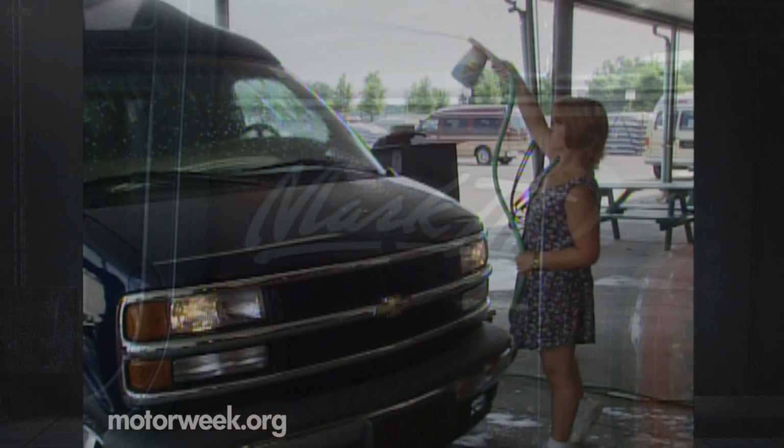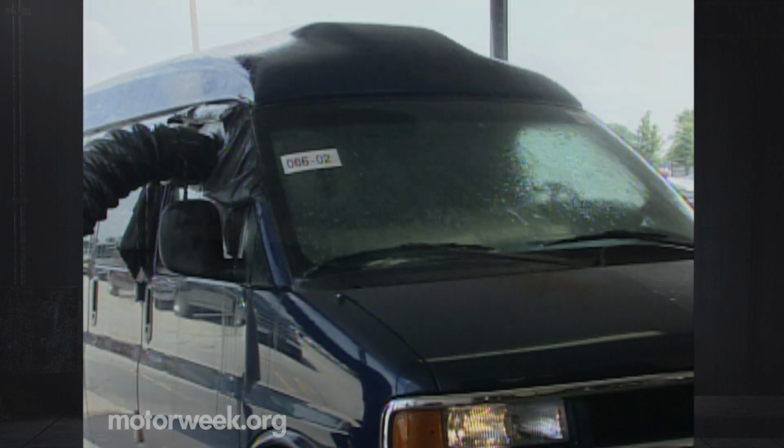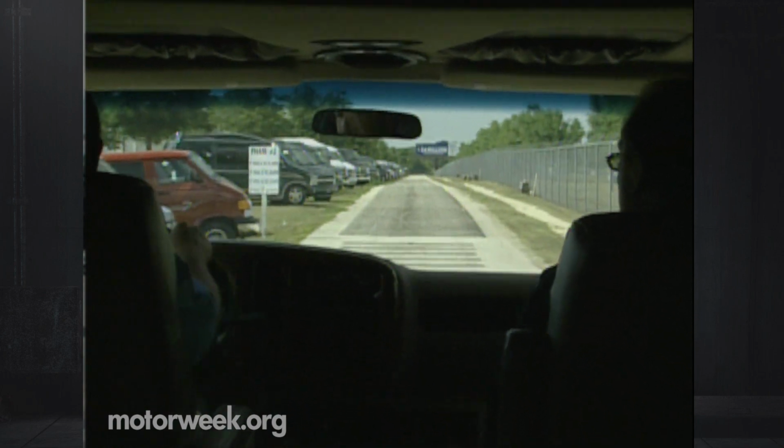Every sport roof is validated for leaks, and 10% of all the vans produced gets a free trip down the squeak and rattle track. Believe me, if something is loose, it will be found here.